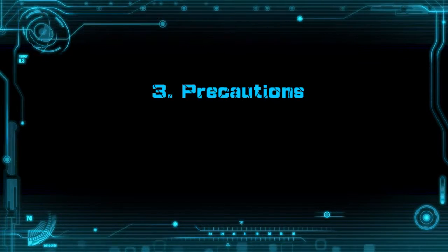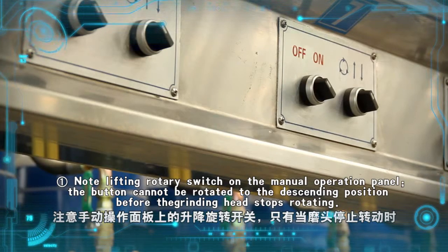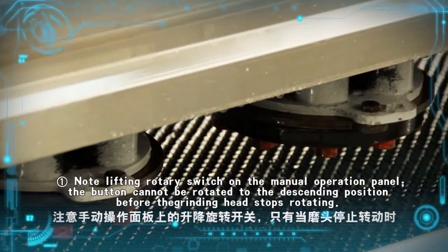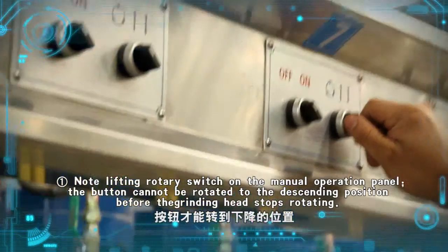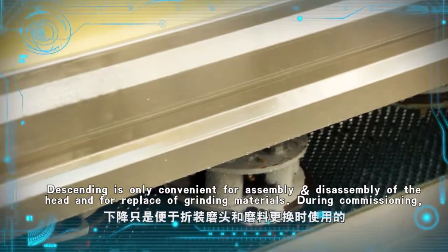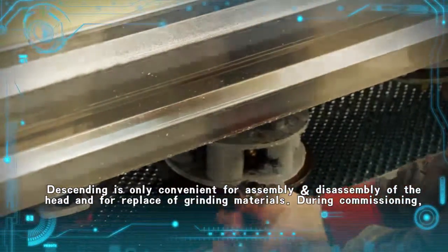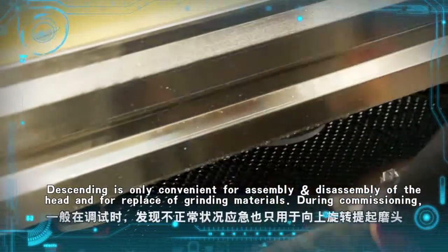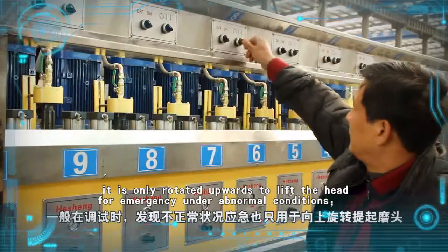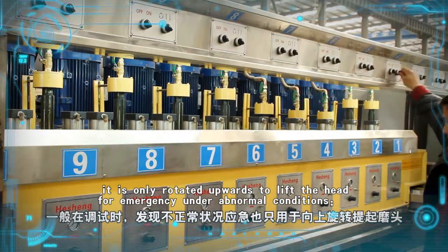3. Precautions. 1. Note lifting rotary switch on the manual operation panel. The button cannot be rotated to the descending position before the grinding head stops rotating. Descending is only convenient for assembly and disassembly of the head and for replacement of grinding materials. During commissioning, it is only rotated upwards to lift the head for emergency and abnormal conditions.